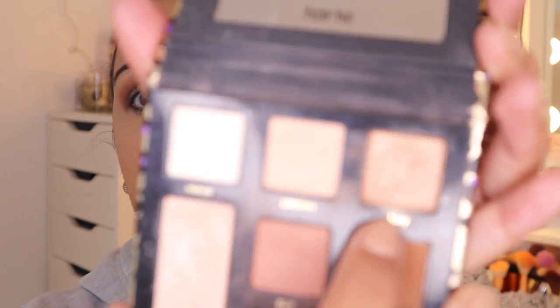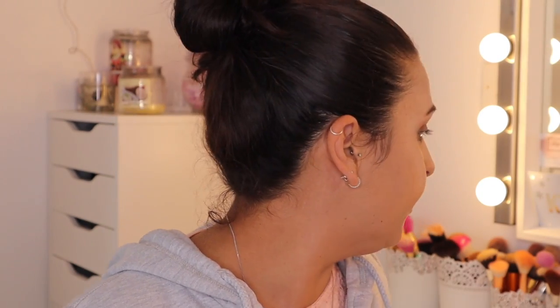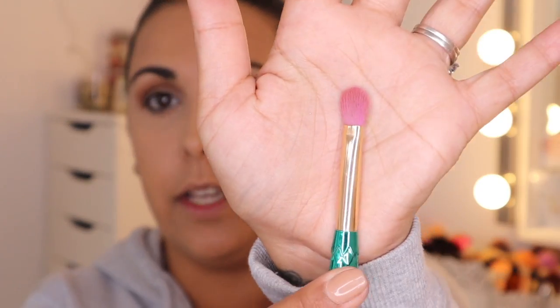So it looks kind of smoky now, but it will be fine in a minute. Once I've got my lashes on and stuff, it takes it away. And then I'll go in with Foxy, which is this shade here. I either go in with a flat shading brush, which I don't have actually because they're all dirty. I'll just use this one. So something like a shading brush that you can use.